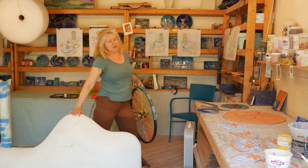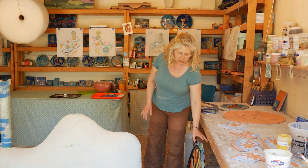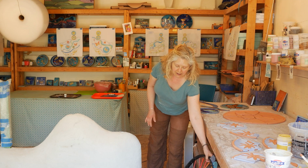And this particular piece is going in a community that has a very big bike riding culture, so I wanted to include the bicycle wheel as part of that design.